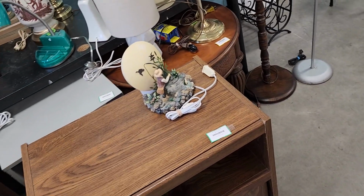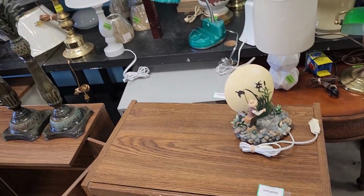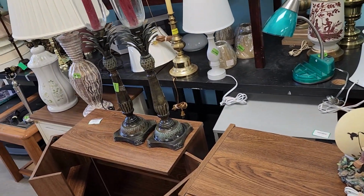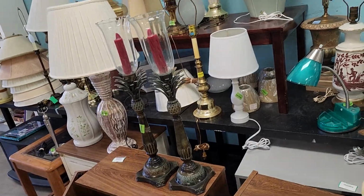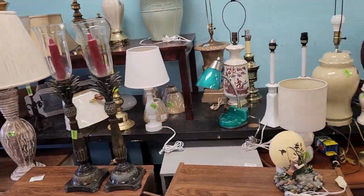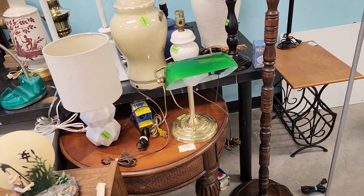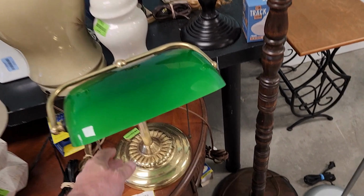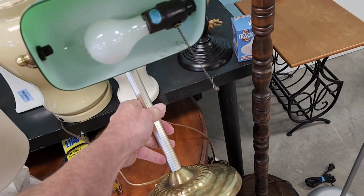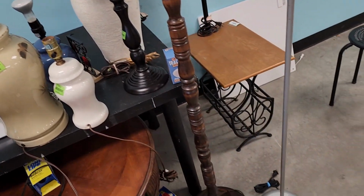I went back to the shelf and looked for some more lamps, but I didn't really find any I liked, so I decided to leave. Well, for $1, I just had to come back and take another look. I saw another desktop lamp. These type of lamps are sometimes called banker's lamps, and I should get $30 for it easy.